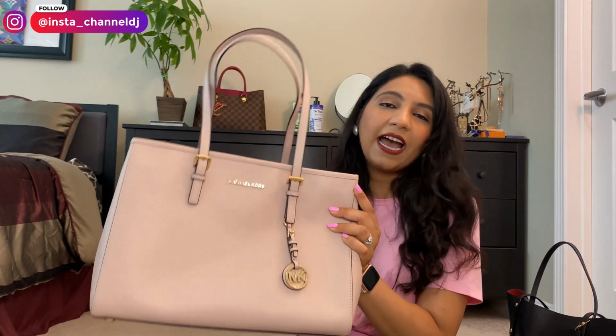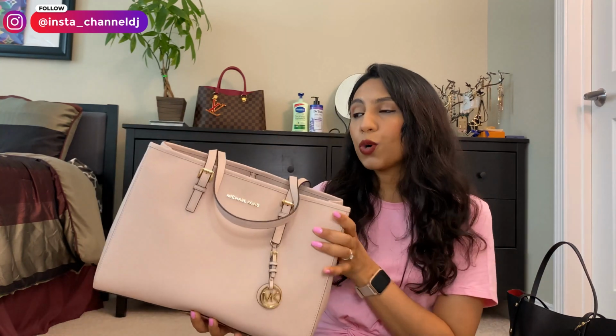You guys know how much I love bags, but when it comes to totes, I am a crossbody type of girl. A lot of my bags are actually just crossbody, or a bag that can be turned into crossbody from a shoulder bag. So I am a big crossbody fan. So for me to invest in a tote and love a tote this much does say something. So yeah, I really love this.